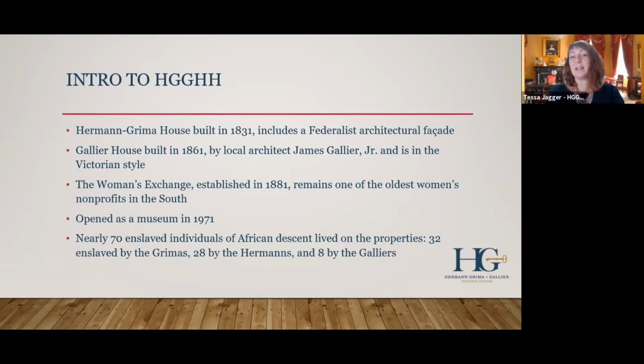Herman-Grima House was built in 1831 and includes a Federalist architectural style. Gallier House was built in 1861 by local architect James Gallier Jr. and is in a Victorian style. The Women's Exchange, which runs the museum, was established in 1881. It remains one of the oldest women's nonprofits in the South.